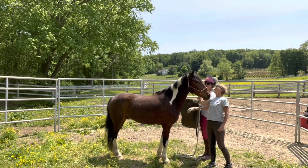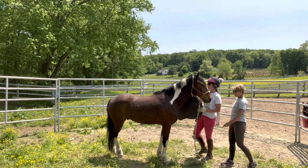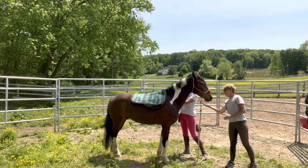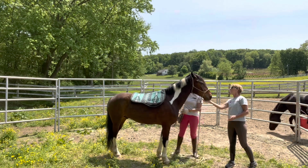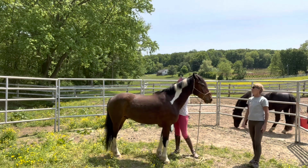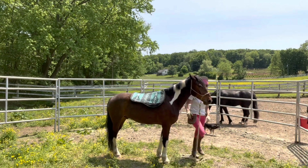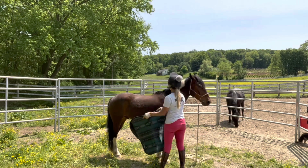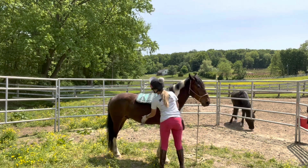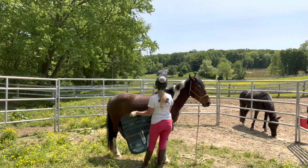So then I thought, why don't I untack McCray and see if I can just introduce the Western pad and saddle to Lego. Now, prior to this, I had put him in the bareback pad. So he'd had something on and cinched up, but there's a big difference in weight from a bareback pad to even a Western pad. And then obviously the Western saddle has a whole bunch going on with the stirrups and the tassels hanging off, and a bigger cinch, and kind of all that stuff.